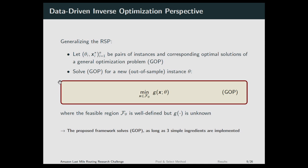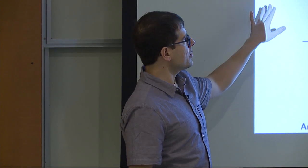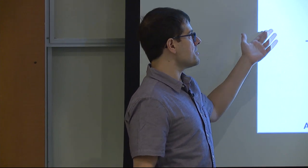The framework that we are going to propose is general. We like to think that it is general, and it can be used to solve problems stated in this form, as long as you implement three simple ingredients. We're going to talk about them. And then, in particular for the RSP, it gives good results, as we'll see. And those ingredients are sort of simple to implement.